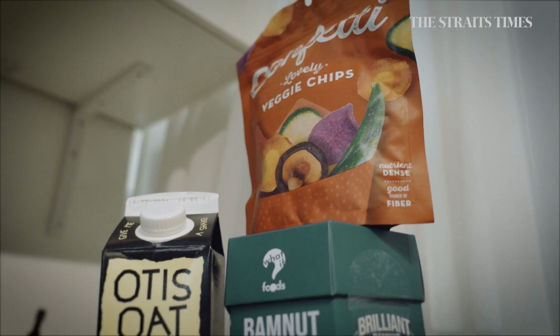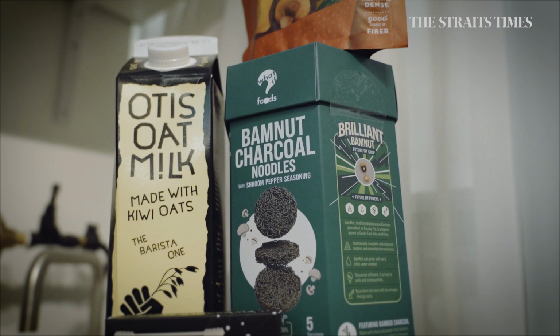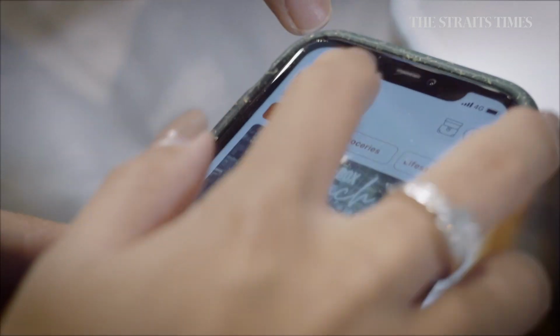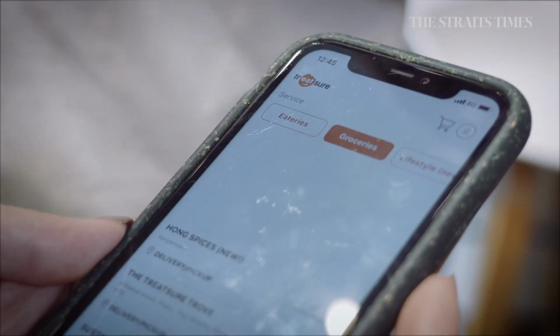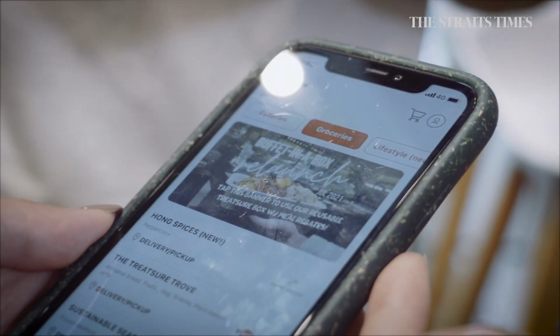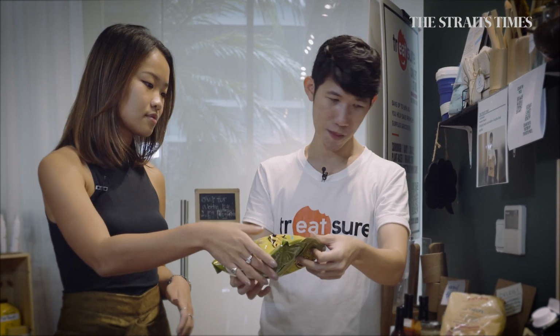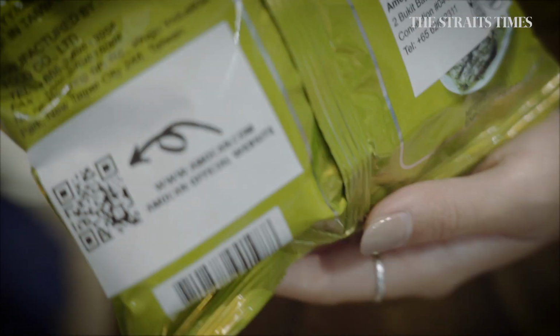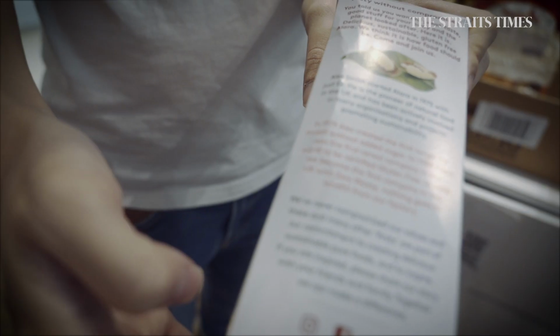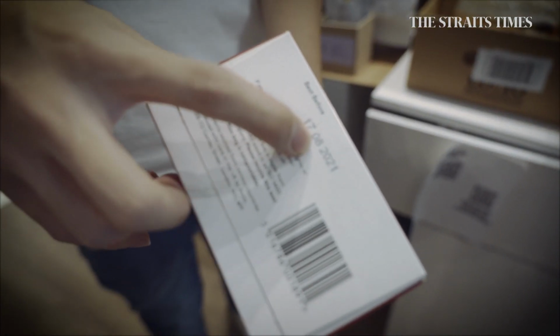So aside from the hotel buffets, you also do groceries, right? We do. So there's a separate business segment within our app that deals with groceries, surplus groceries in particular. We have different categories of surplus coming from wholesalers, distributors, importers. One very common one would be expiring products like, say, all these chips or popcorn or even muesli. These are actually short-dated products that cannot make it on the shelves of retailers and supermarkets anymore.